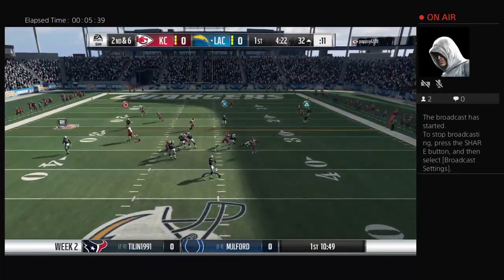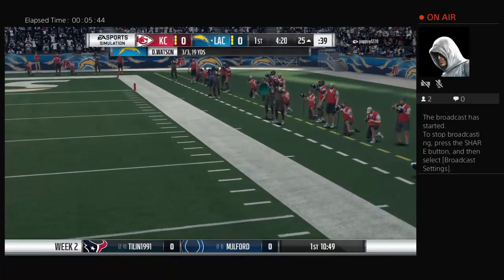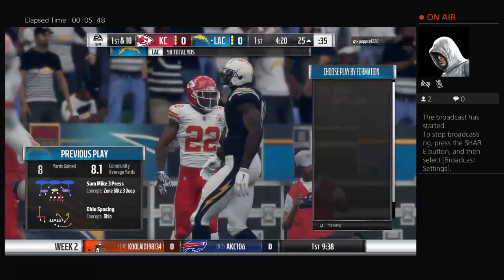On 2nd down, here's Watson. And he'll be out of bounds, able to get it down to the 25 there. 8 yards on the pickup there, and it moves the sticks.